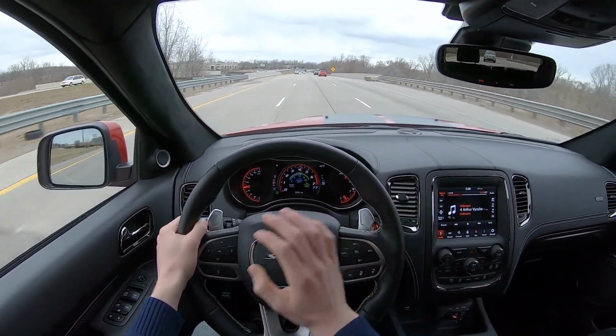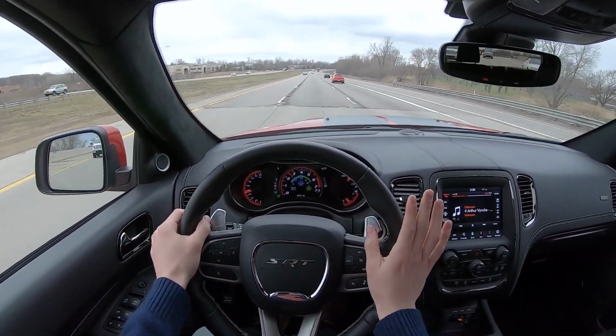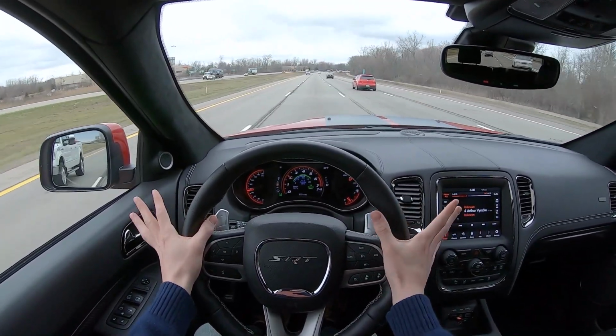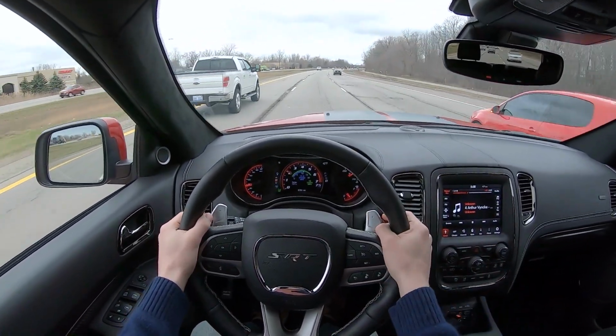Oh, those silly little fart sounds it makes. Car sounds awesome. We'll do probably one more pull up here just to let you hear what it sounds like, but if you want to hear more of the car, check out our full review. We've got a lot of good driving in that one.